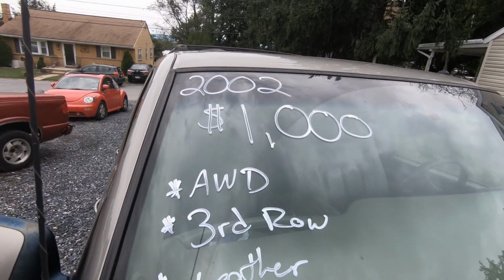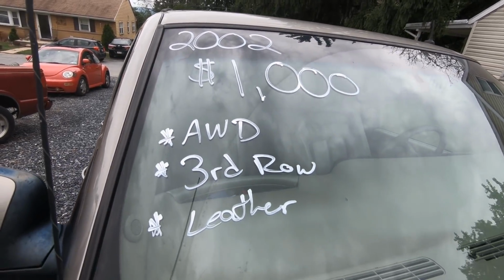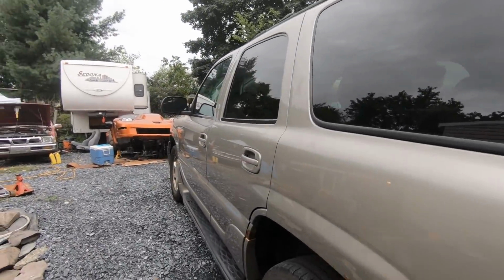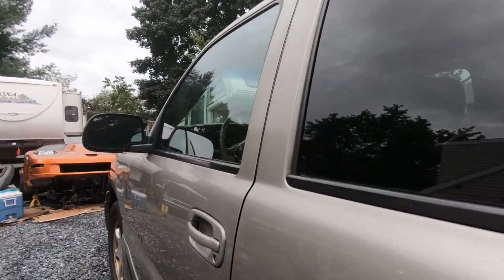$1,000. 02, all-wheel drive, third row, leather. And I thought for sure it was a scam. I did not think it was true. As soon as it got posted, I reached out to the guy. I said, I'm on my way. You're about 20 minutes from me. We jumped in the Sonoma, headed over there, and here it is.